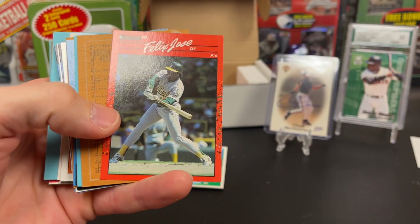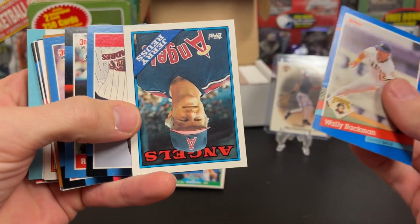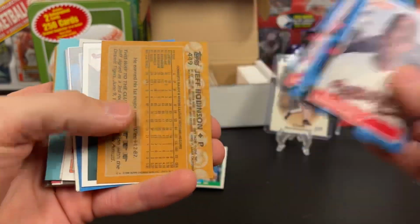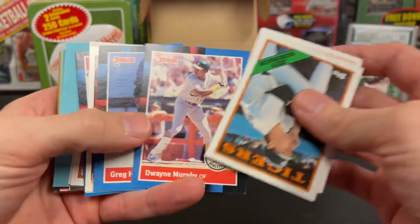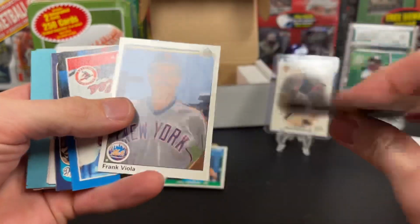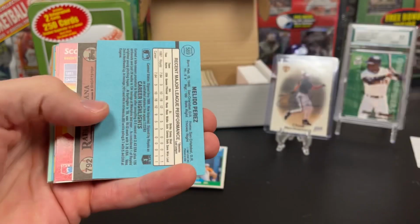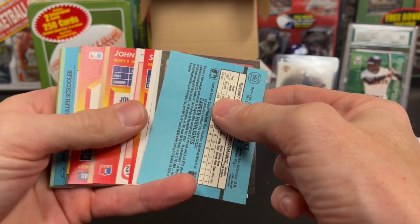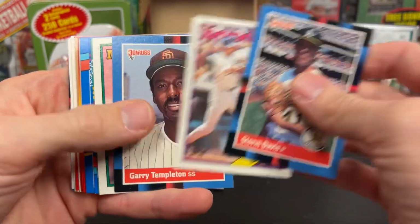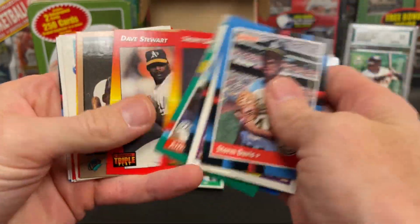Mark Grace. Ramirez. Dante Bichette. Frank Viola. Looks like we can flip them all over. Storm Davis, Gary Templeton, Matthews, Griffin, Schuler, Montgomery.